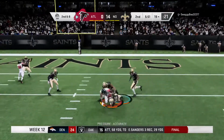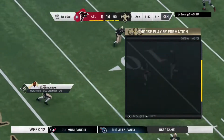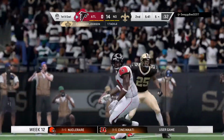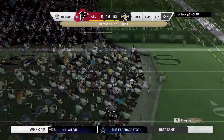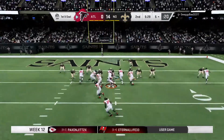And he gets this one to Ridley, complete. And able to get him down, but he does reach the 5. The Falcon passing game looking good on this drive as they get the 1st down. They come out here in the I. 1st and goal, and they got to be thinking a chance to get right back into this football game.